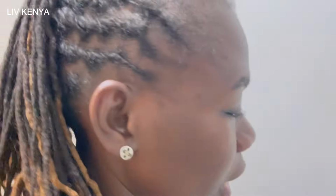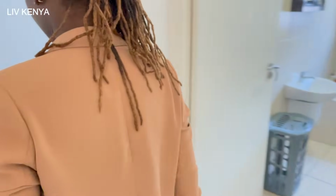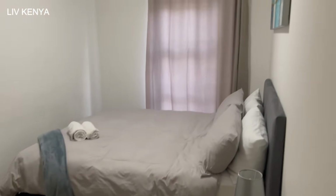Welcome to our apartment for the night. So this is a brief tour. It cost us around 14,000 Kenyan shillings. I'll put the exact figures down there. But before we go to the living room, there's this space here. So it's a 2-bedroom.